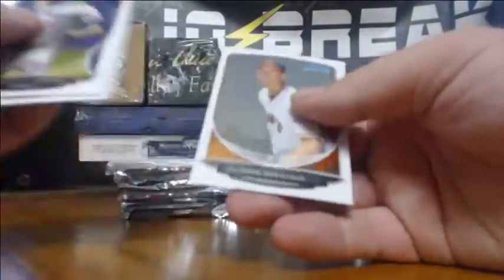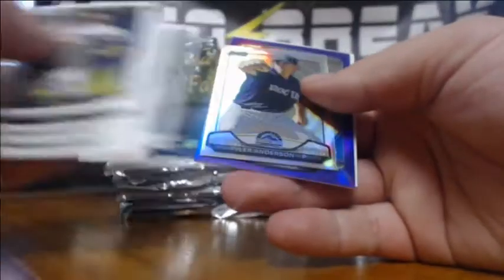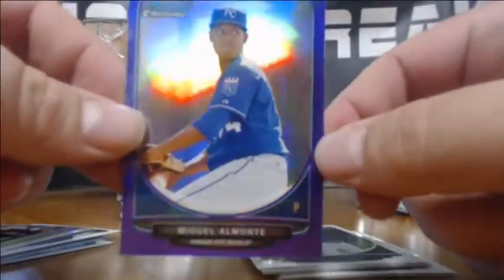Brandon Moreau, Andre Ethier, Gregorio, Daniel Watts, Dylan Cousins, Matt Reynolds, Tyler Anderson, and a purple for the Royals of Miguel Almonte, purple refractor. And that's numbered to 199, Miguel Almonte.